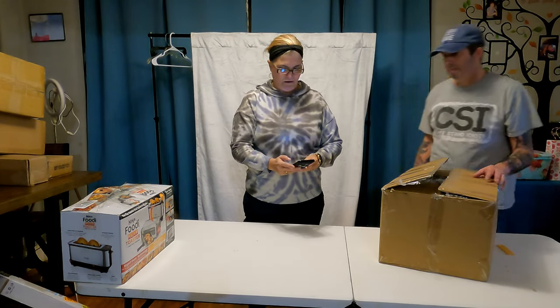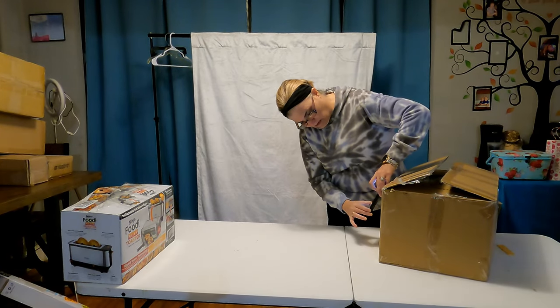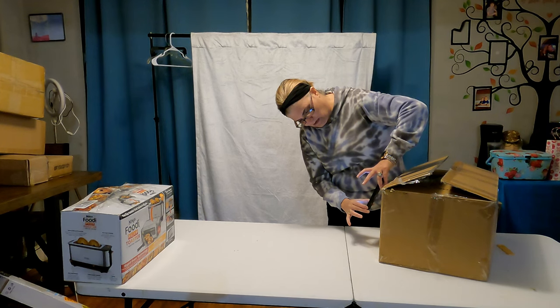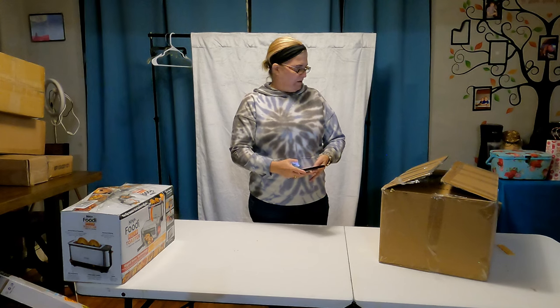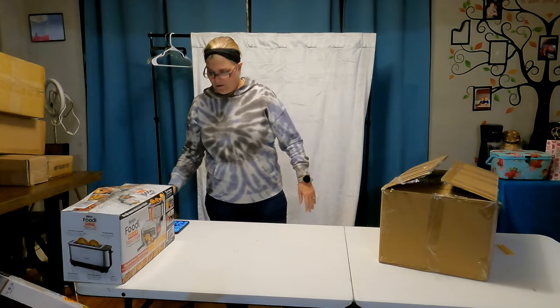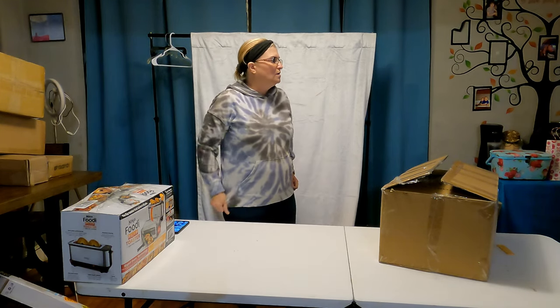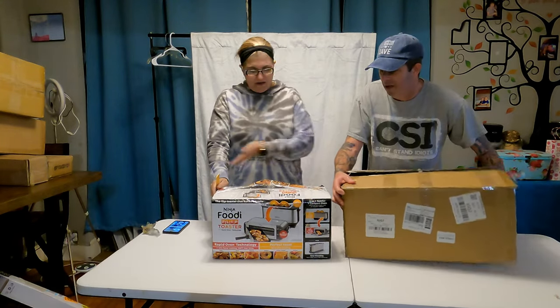Hold on. Some kind of contraption. Yeah, it's a wardrobe. Wasn't that a Disney movie? What? The Witches in the Wardrobe or something? No? I don't know. Well, we know what this is, yeah.